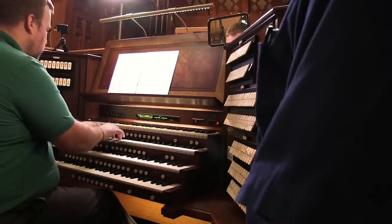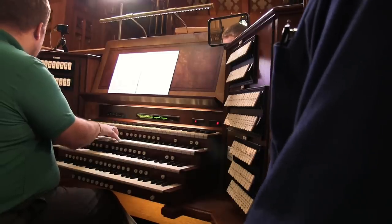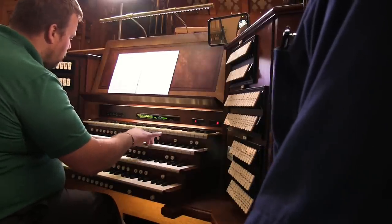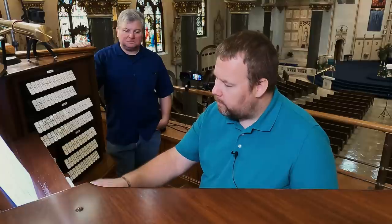That one's a little more raspy. We'll get to the one up in the echo, the Kilgen box that's in the echo. But the hautbois that plays at 16 and 8, that's new Schantz. Very nice and lyrical. The cornopean, which goes to 16, extends through 16 as the walled horn.